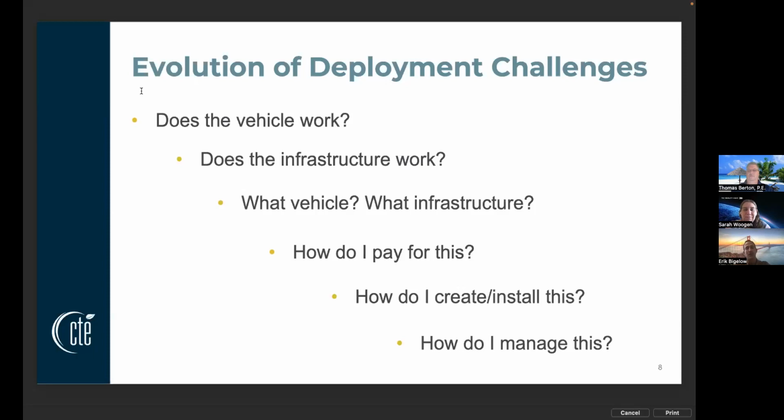Then once the vehicle was okay, this is a bit ancient history, the question became: how do we do the infrastructure, or does the infrastructure work? What chargers do we trust that when we plug them in, it's going to work? Once those were there, it gets into a planning question of what is the right vehicle that I need, now that these fundamental questions are answered.